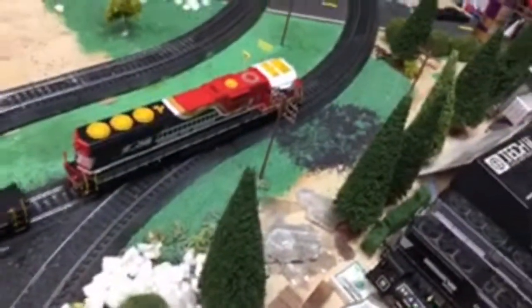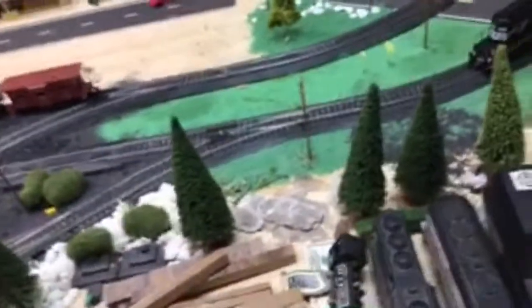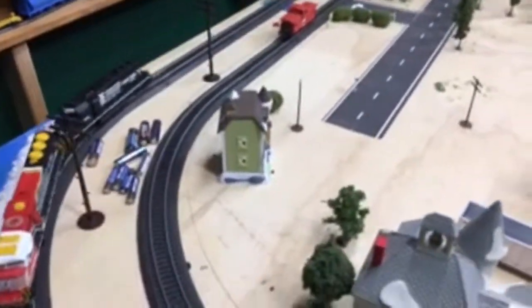And I don't have DCCs, so this isn't DCC stuff, it's DC. But these are Athearn locomotives, so they're geared fairly similar. I do run other brands of locomotives with each other. I just don't do it that often. It's not like an everyday thing. I don't think that electric is that bad, but I feel like we might need a third locomotive.